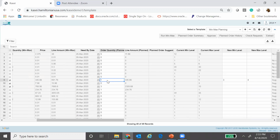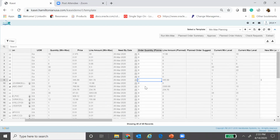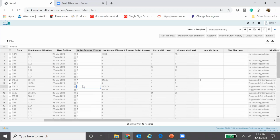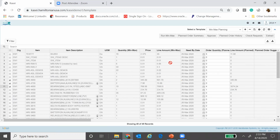The same way here, instead of 2, if you want to buy 1, you can do that. In the second case, it asked you to buy 2, but you're not satisfied. You think 2 is maybe too little, so you want to buy 4 or 5 or whatever. I'm going to put 4 there. Then the suggested min-max level is saying 3 and 5. If you are taking that suggestion, you can put those values there and so on.